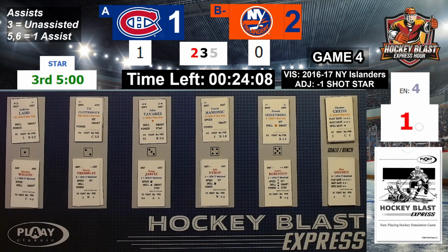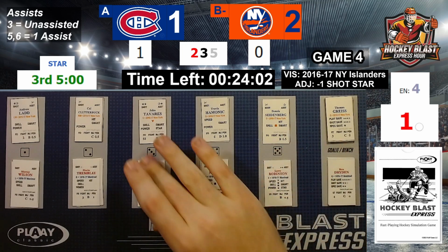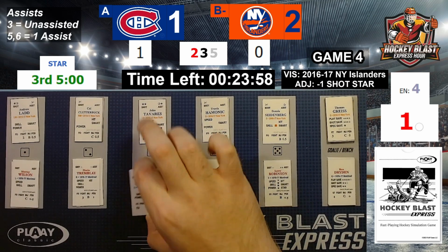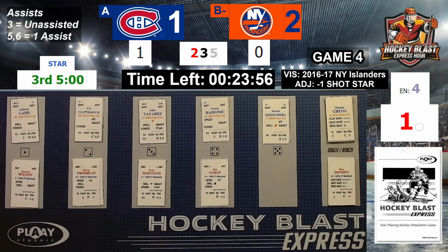And 2 assists will be handed out on the play. Robinson and we'll go with Tremblay. So Jarvis from Robinson and Tremblay will put the Habs in front by a score of 1-0 early on in this third period.